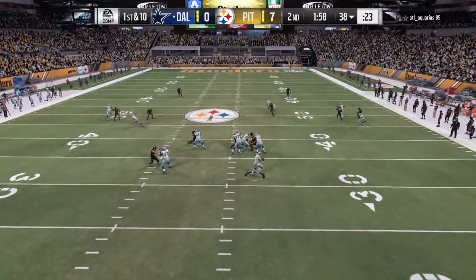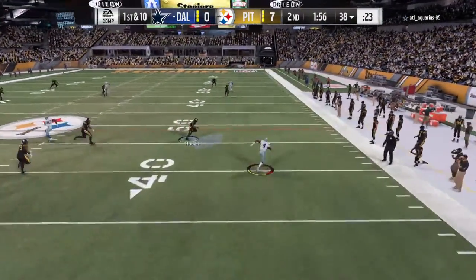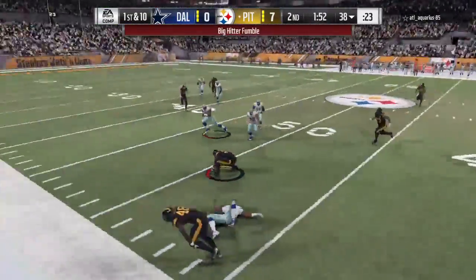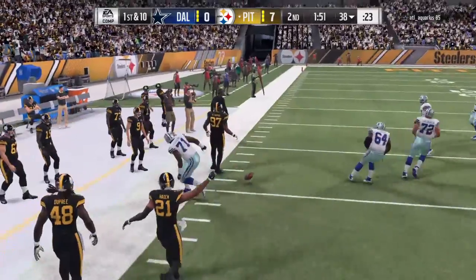From the shotgun, it's Prescott. Flushed out right. And he's got room. Finding... Oh, Prescott stripped. And it's picked up by the Steelers.